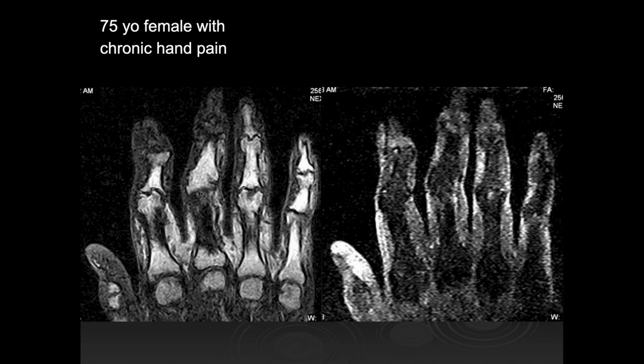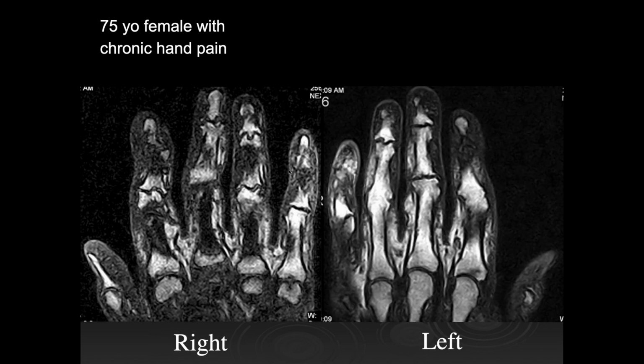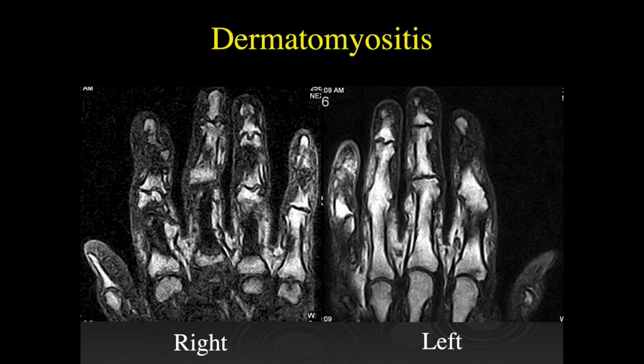Yeah. So in here we can see a fusion here, which goes along with this as well. Right. I would think this would be more of chronic degenerative disease. Yes. Usually you don't get effusions, it's just degenerative disease.